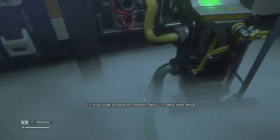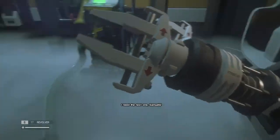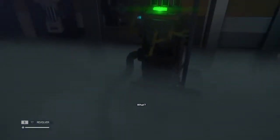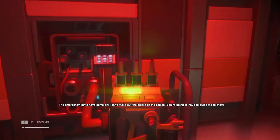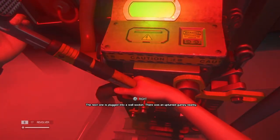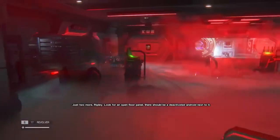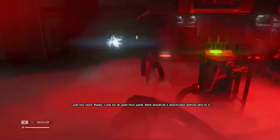I'm having trouble accessing the schematics. Apollo is making things difficult. I need the next one, like that, Samuels! What's happening out there, Ripley? The emergency lights have come on! I can't make out the colors of the cables! You're gonna have to guide me to them! The next one is plugged into a wall socket. There was an upturned gurney nearby. Found it! Just two more, Ripley. Look for an open floor panel. There should be a deactivated android next to it.